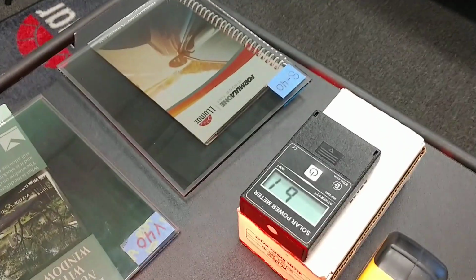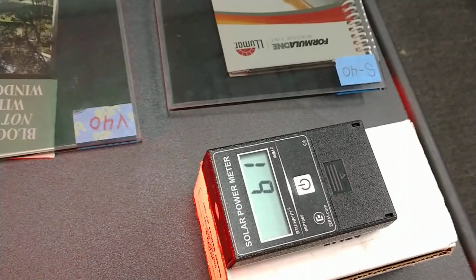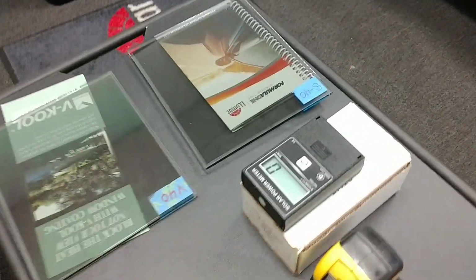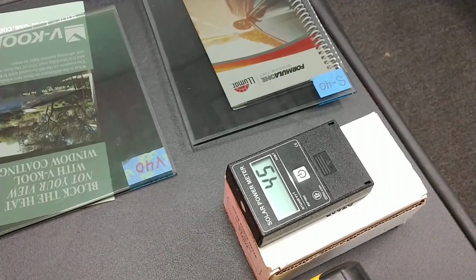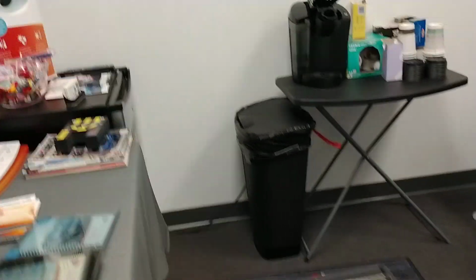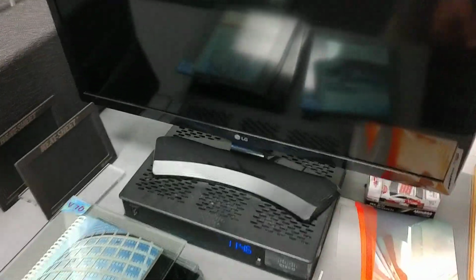So with nothing, we are at 61 BTUs. With 5% limo tint, dyed ATC, it drops down to 45. So you're not wasting money when you go with the ATC series. It does reject a little bit of heat, but nothing compared to the other films, as you're about to see. Now let's go complete opposite like we did on the other meter. This is going to be the FormulaOne Stratos 70.